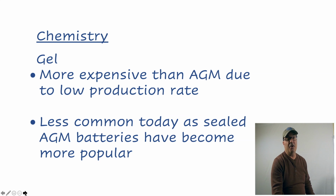And then the third type of lead acid battery is the gel battery. Gel batteries were more common a number of years ago. They are also a sealed battery, but as AGM batteries have come along, the gel battery has just fallen out of popularity, and so it's the most expensive, largely because it is not produced that much. But if you find them, they are good batteries, they're just expensive, and they have no real advantages over an AGM.